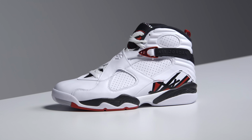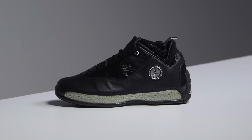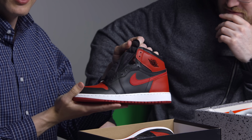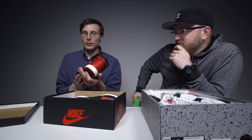This is the moment right now where we each select our favorite out of the bunch. I mean, we just unboxed 18 different Jordans here. Who better than us to tell you which is the best? You go first. Okay, Michael Air Jordan 1. It's the beginning. I just love this shoe. In an adult size. It's a great shoe. It's a classic look. I see where you're coming from.